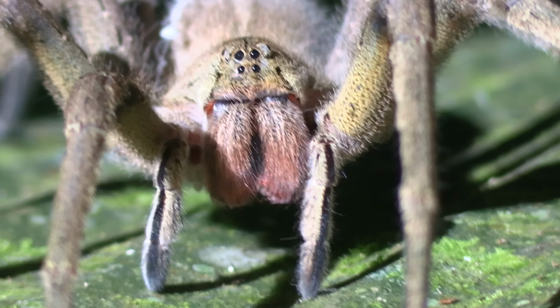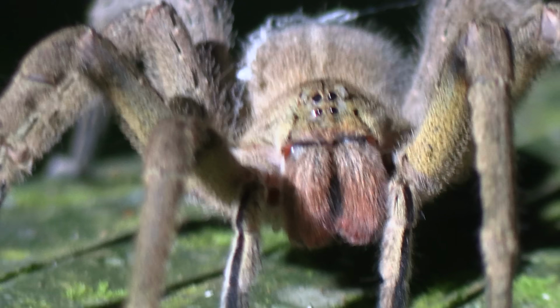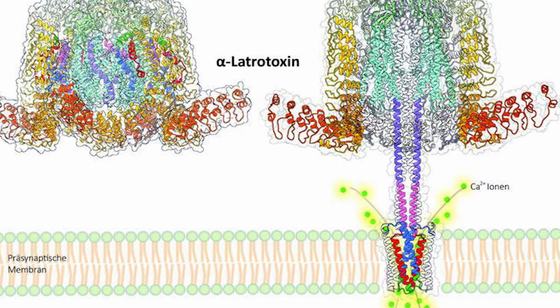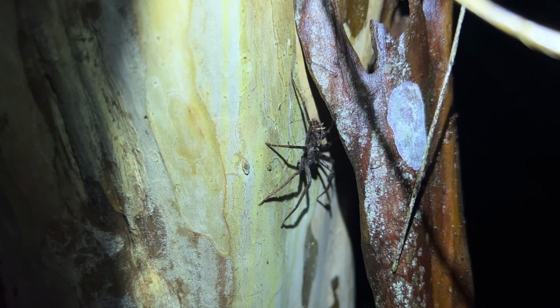Which essentially helps your immune system fight off the venom a lot faster than your liver would. In order for an anti-venom to work, it has to target the actual proteins that are in the venom. See, venoms are not just these magic chemicals that kill you. They're cocktails of proteins.